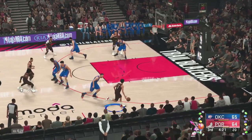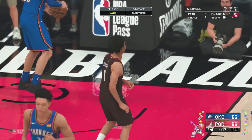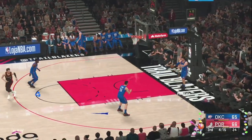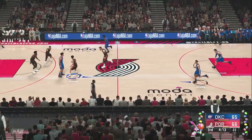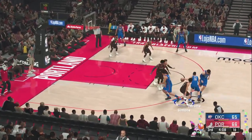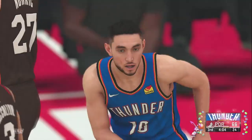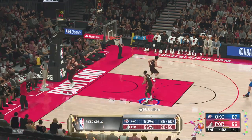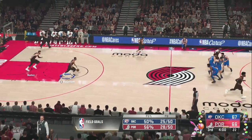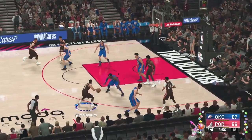Pass to Simons. That falls. Nice feed that time from McCollum. Simons has got 4 points now in the quarter. And we talk about court awareness. There, McCollum doing a beautiful job spotting the open man. And it goes down 2 points. And the Thunder lead by 1. And guys, the D has to show a little more fight on the interior than they did on that trip.